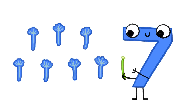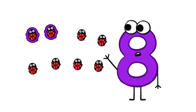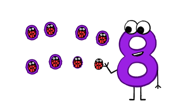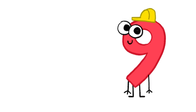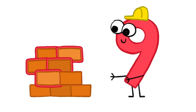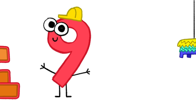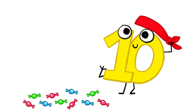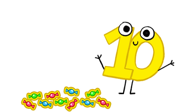1, 2, 3, 4, 5, 6, 7. Seven dandelion seeds. 1, 2, 3, 4, 5, 6, 7, 8. Eight ladybugs. 1, 2, 3, 4, 5, 6, 7, 8, 9. Nine bricks. 1, 2, 3, 4, 5, 6, 7, 8, 9, 10. Ten sweets.